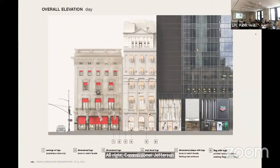I think it's all appropriate. The only question I have is, is the lighting a new design? The lighting, they're reusing existing lights, but they're putting new lights into existing wiring. Okay. And that is eligible for a staff level approval. Okay. It meets our rules. Okay. All right, Commissioner Master.